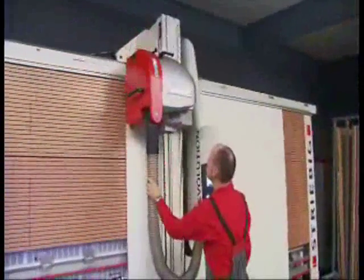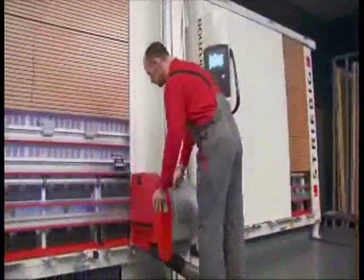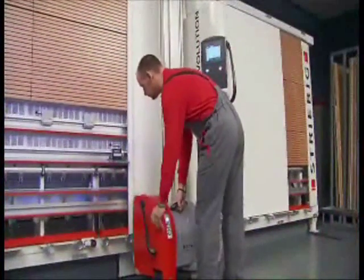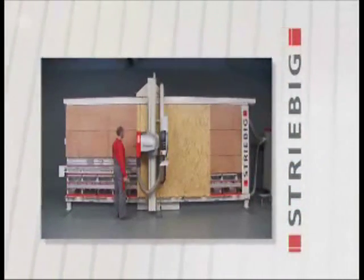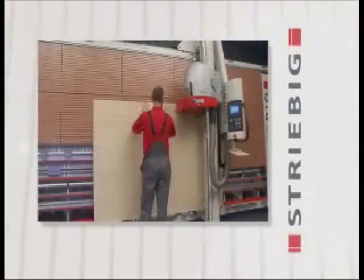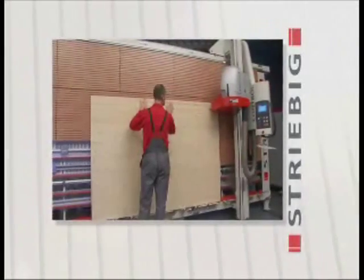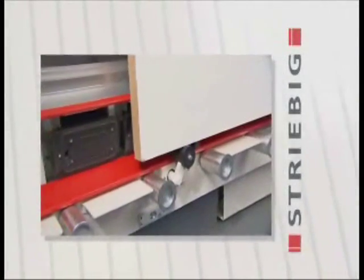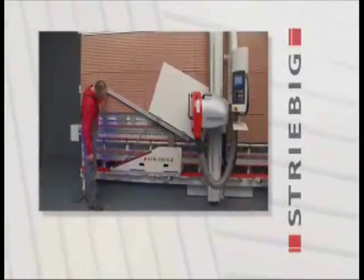The market leader in manually operated vertical panel saws. Striebig Control, the premium class in vertical sawing technology. Expanded into a vertical cutting center with maximum automation of the sawing process and a wealth of useful optional equipment. Manual work is a thing of the past.